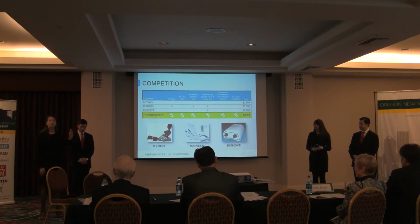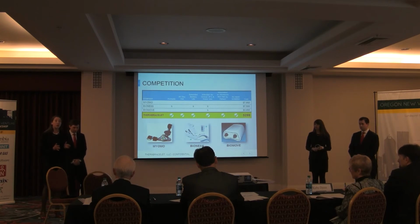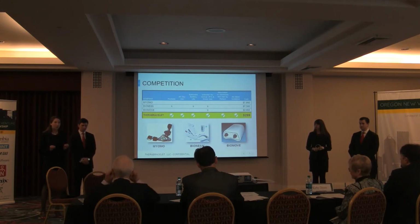In addition to this, it's important to note that all 3 of these competitors are advising our team on some level, which Nick is going to talk about in a few moments. But right now, today, there is no solution on the market that is capable of providing a portable, all-day wearable device that delivers immediate results without any inhibition to the hands or the arms.